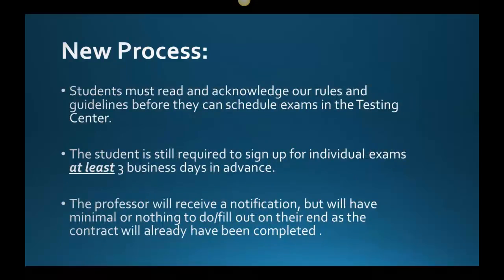Before a student can sign up for an exam in the class, to use the testing center for an exam in the class, the students need to read and acknowledge our rules and guidelines, which I'll show you on the next slide. And the student is required to sign up for individual exams 3 days ahead. That is still the same as before. A caveat there is that we do try to accommodate students as much as possible.